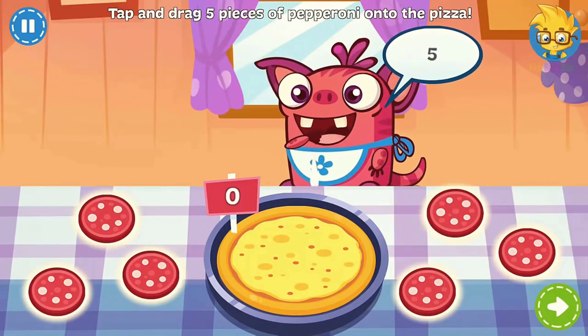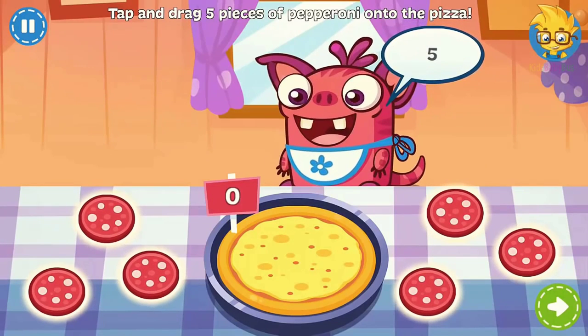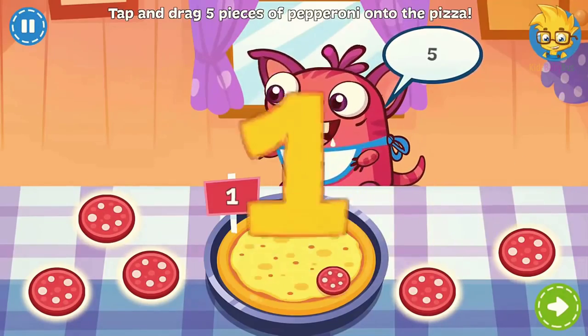Do you like pepperoni? So does Elvis. Help him by dragging five pieces of pepperoni onto the pizza.